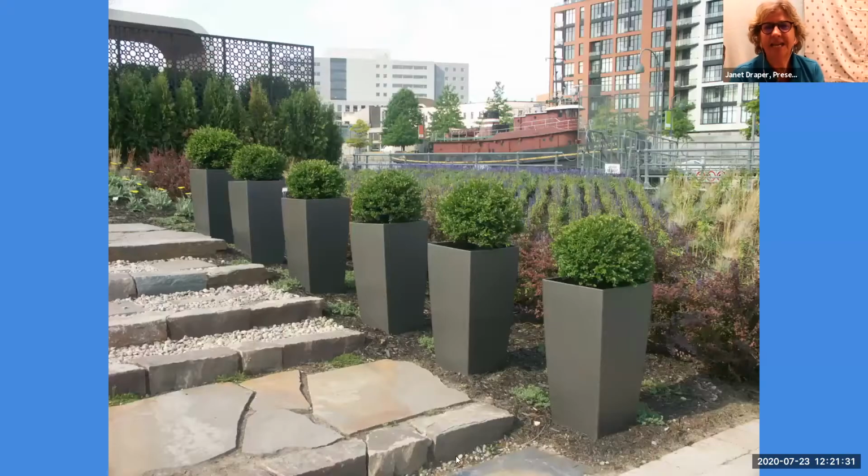Here's another example. You can repeat the same element. It doesn't have to be a plant. It can be a different style or a different element. So this was a display garden up in Ontario where they had repeated the same very simple container and boxwood, just repeated. And it just builds some weight for the garden.